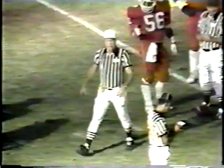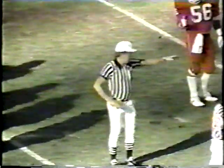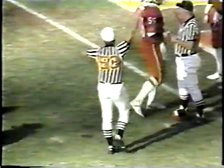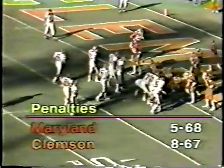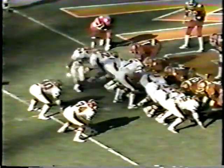line. Well, that had to be lining up in the neutral zone. And the reason that happens is in a goal line defense, you get down in a four-point stance with your head about an inch off the ground and your face is almost on the ground. And a lot of times when you get your face on the ground, you don't see all that well. And your head goes over the ball. 67 yards stepped off against Clemson, 68 against Maryland. So it's first and inches.